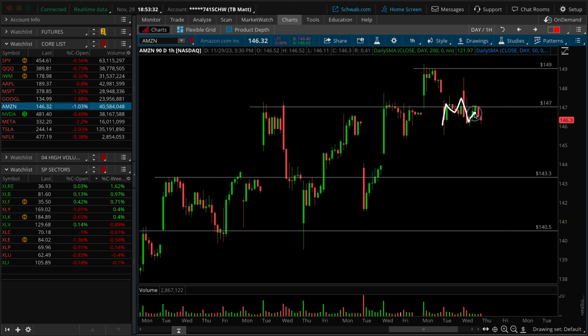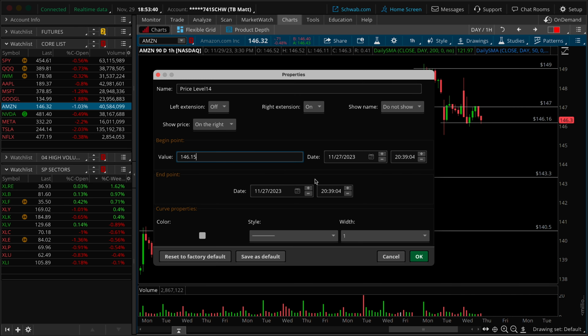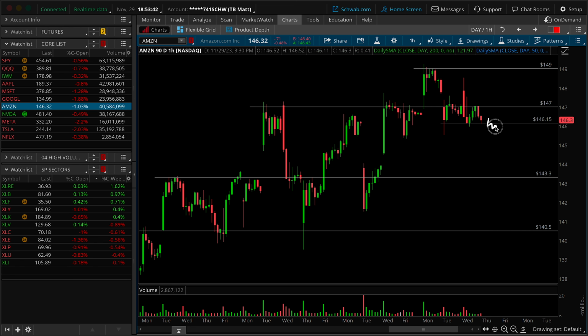So call this your head and shoulders, call this your lower high, call this a breakdown point, right? And you might even want to have this additionally on your chart at 146.15. You guys know the rules, round numbers only. So underneath that opens up the door for that breakdown. And again, your target 143.30.